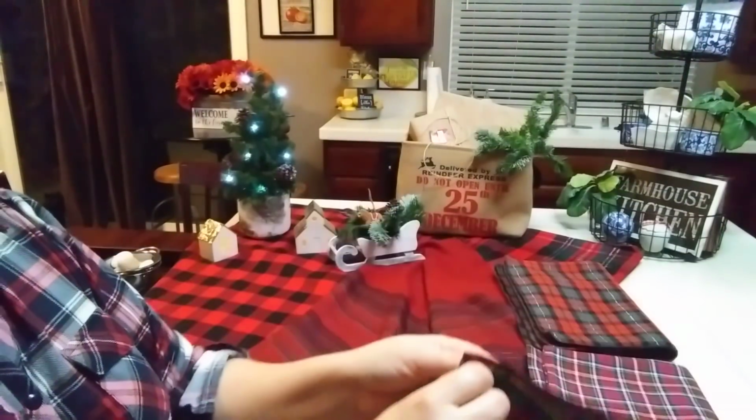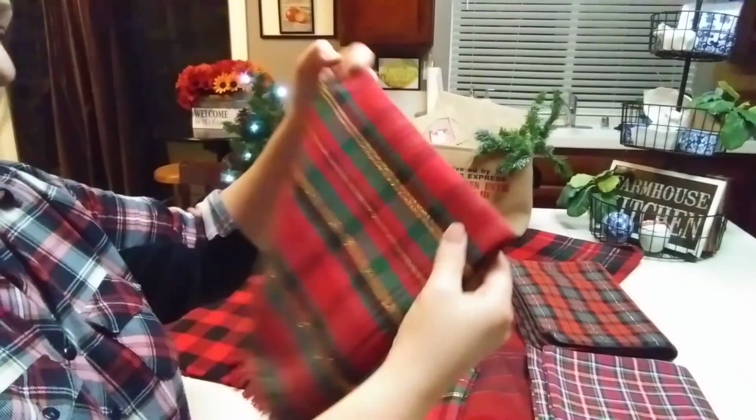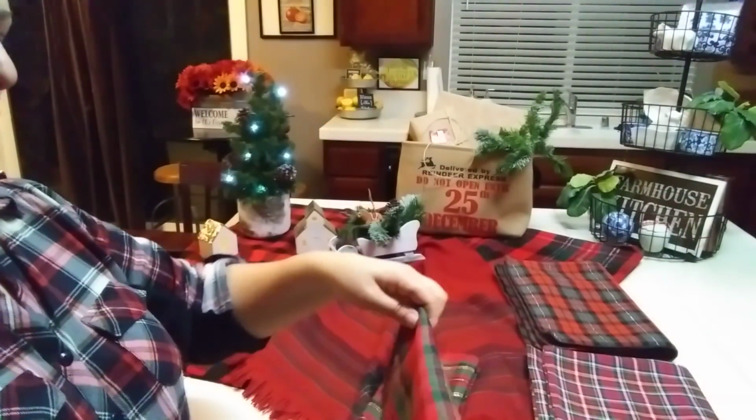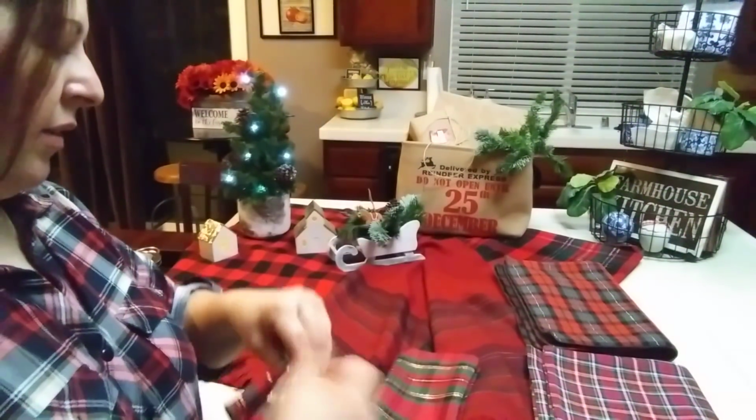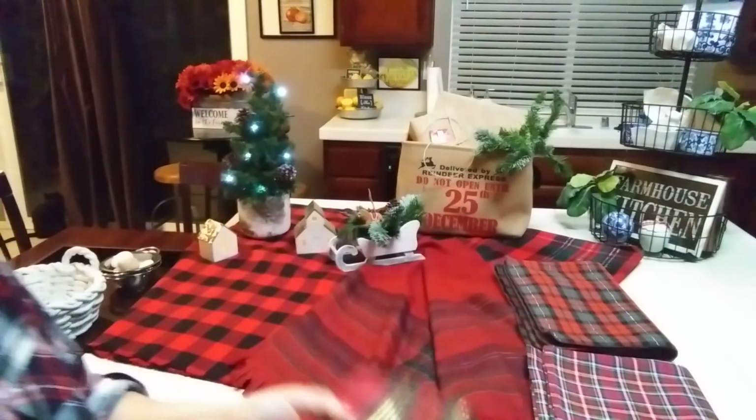I don't like it. So I'm probably going to put it inside a basket as a liner for a gift for a client or a friend, and then put all kinds of goodies in there. So these were 2 for $2.99.